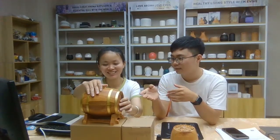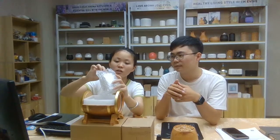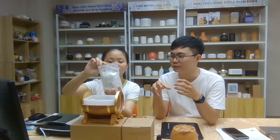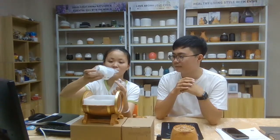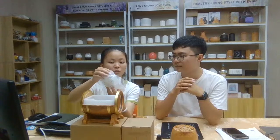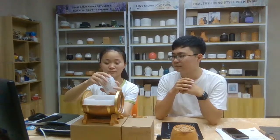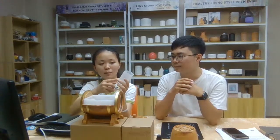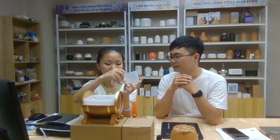Okay, and did you already introduce the accessories? Yeah, accessories. You can see we have a nice bubble bag to keep the accessories from being damaged during transportation. The plastic bubble wrapping. It comes with a measuring cup. The measuring cup is 150 milliliters.